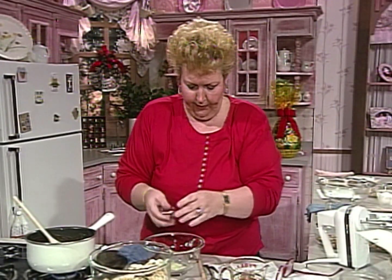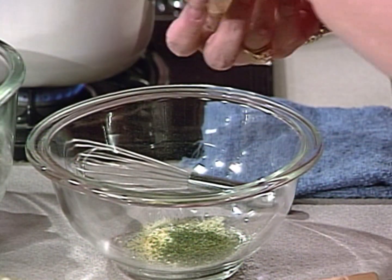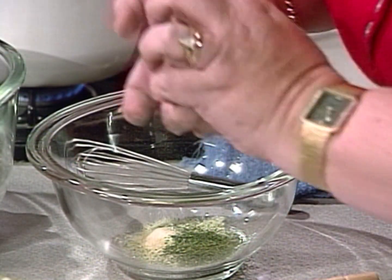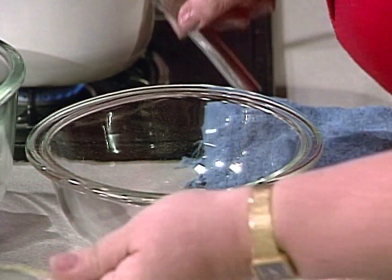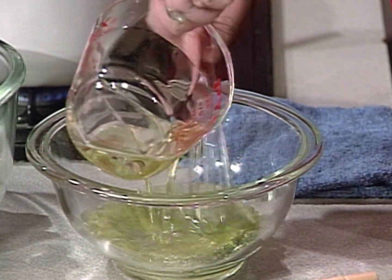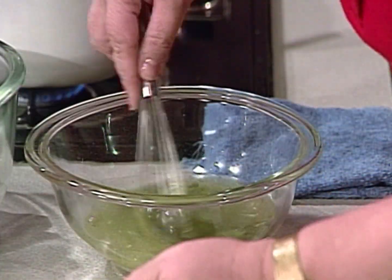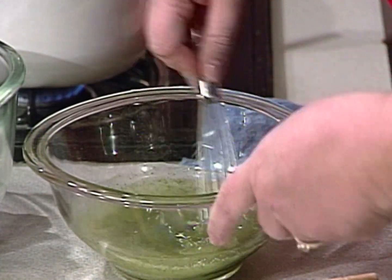We've got some lemon pepper we're going to add there. We've got some dill weed, one of my favorites, garlic powder, all right? Then we're going to take our whip, and it's 1 cup of salad oil, and we're going to mix that all around. Now, if you want to vary the different flavors, I think you could add different spices if you liked it.